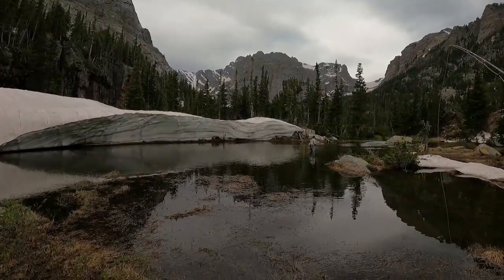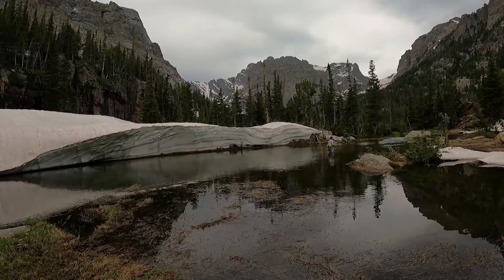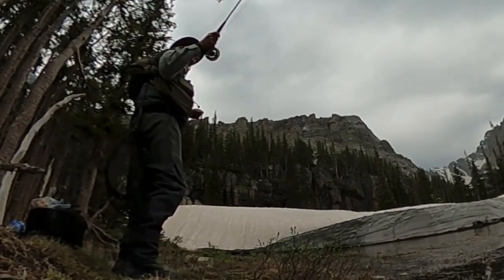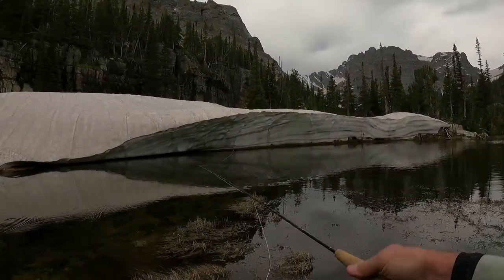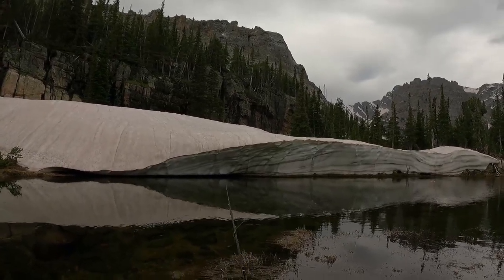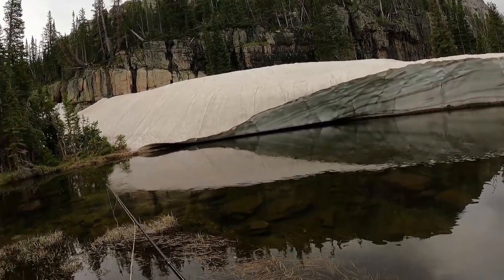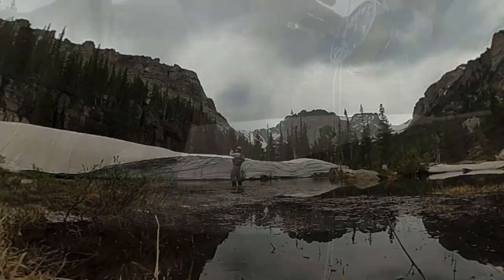So I just put on a 9 foot 5X leader. I added 15 inches of 6X fluorocarbon off of that. Got a nice black ant pattern here going. A little early in the year for black ants, but it's been very warm the past week, so that's what we're going with. Ooh. Just missed one. He nosed it, came up and nosed it. Gotta be ready for a quick draw here, man, when they take it. There's a rise. There we go.